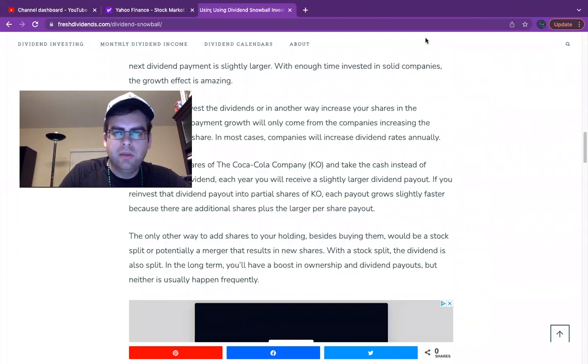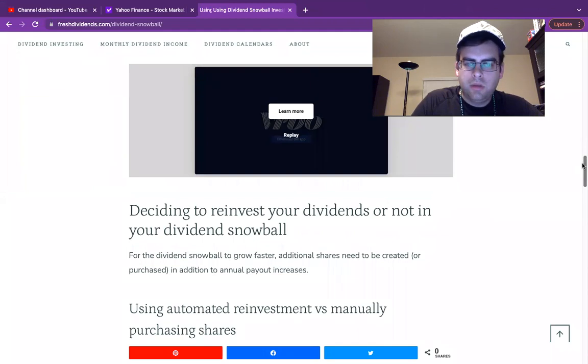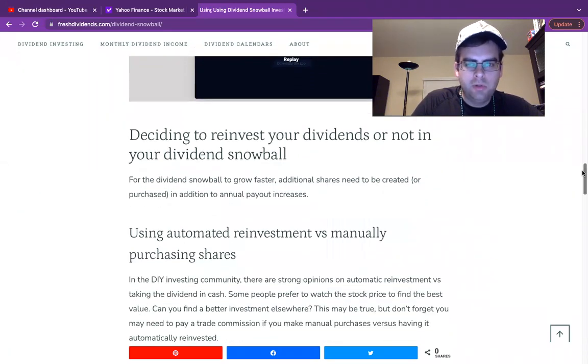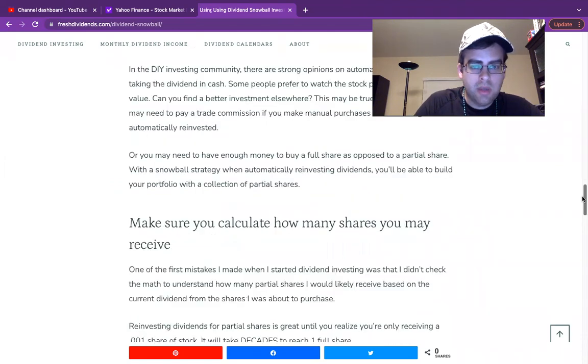Let's see if there's any other nuggets of wisdom we can extract from the article here. Deciding to reinvest your dividends or not. For the dividend snowball to grow faster, additional shares need to be created or purchased in addition to annual payout increases. So like I said, you can accelerate this if you keep purchasing shares on top of this. You can accelerate it further using automated reinvestment versus manually purchasing. Yeah, you can do that too.